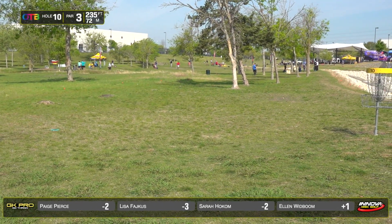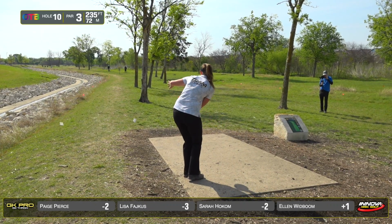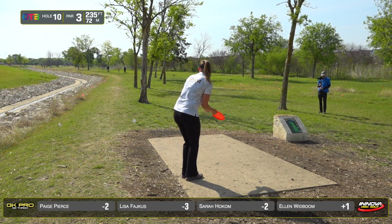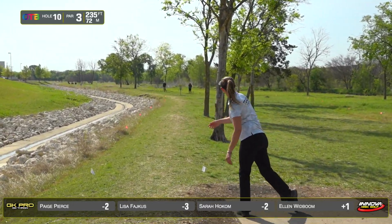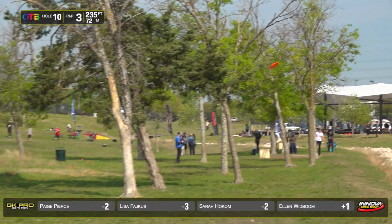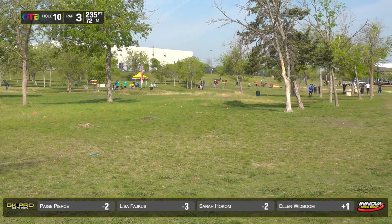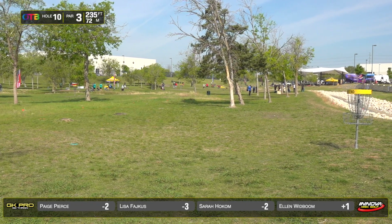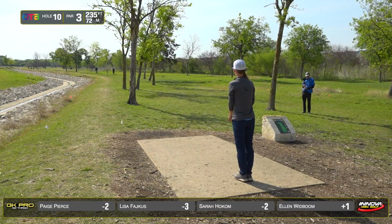Lisa thinking that the sidearm is the play. Ace running it, staying away from that OB, but she will be putting at the OB. And we've got a pretty significant headwind on this hole today, making this shot way harder over the left side. Safe, just barely. Okay, yeah, the OB on that right side you're coming close to, but you'll have a putt for birdie.